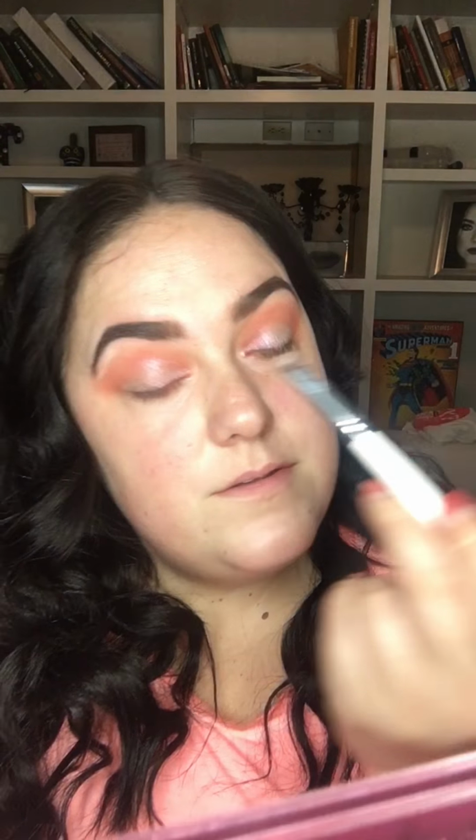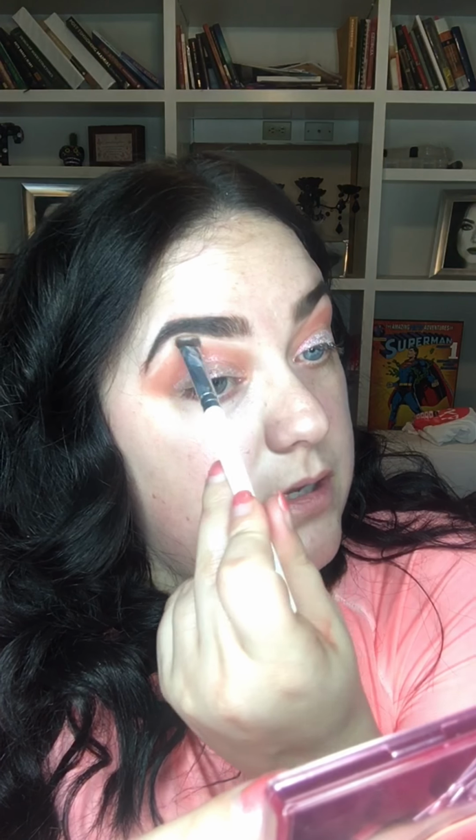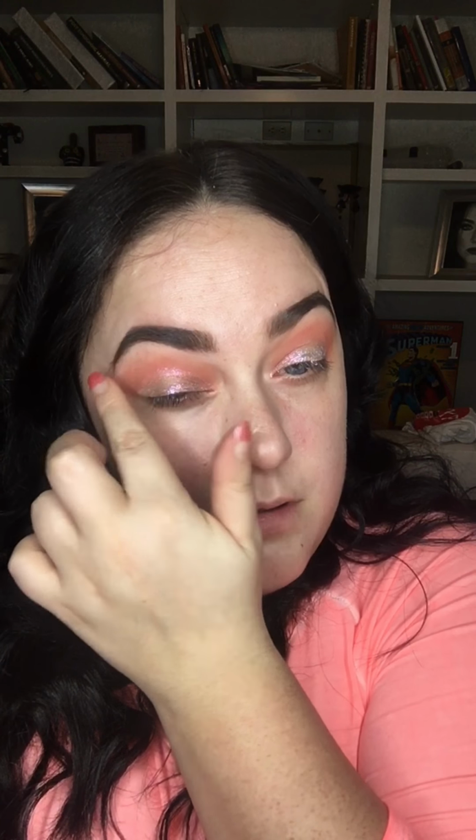Like I've said 1,000 times, the main key to doing your makeup, oh my God, why is my light so terrible? The main key to doing your makeup and making it look really good is just blending. Blending everything out. All right, so that is done.